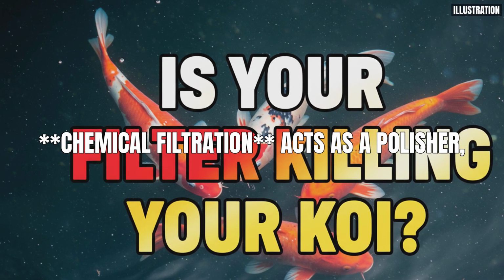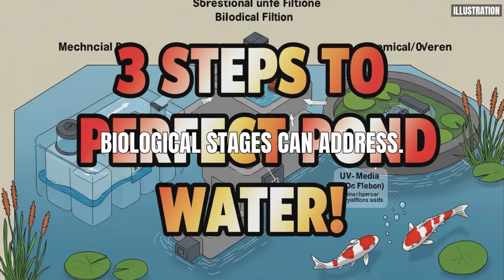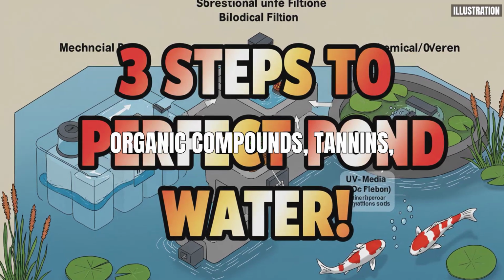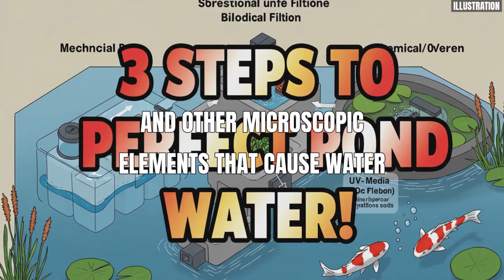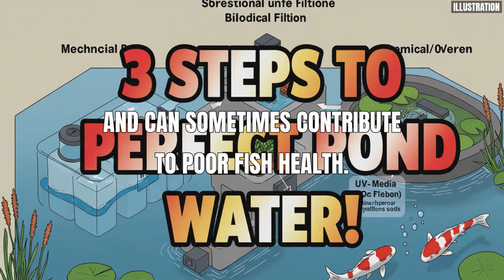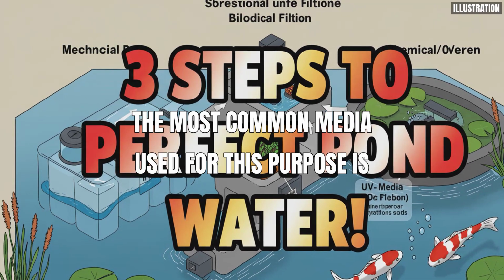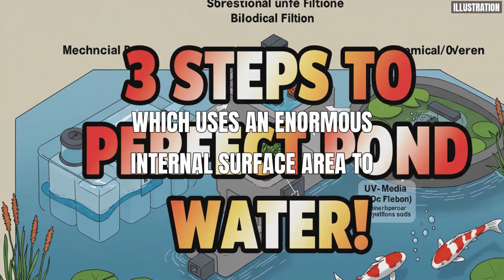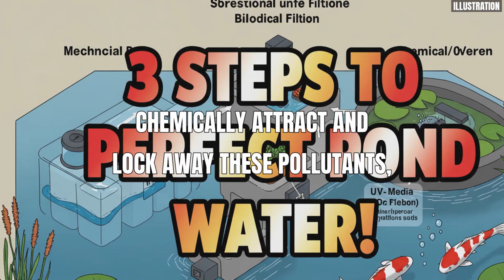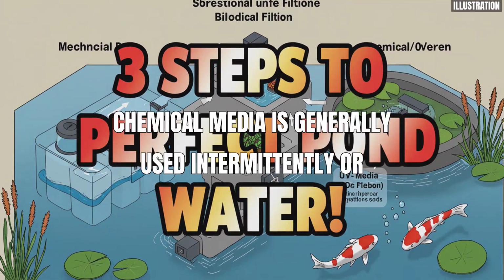Finally, chemical filtration acts as a polisher, removing impurities that neither the mechanical nor the biological stages can address. This stage is primarily used to absorb dissolved organic compounds, tannins, and other microscopic elements that cause water discoloration, unwanted odors, and can sometimes contribute to poor fish health. The most common media used for this purpose is activated carbon, which uses an enormous internal surface area to chemically attract and lock away these pollutants, resulting in the pristine, crystal-clear water prized by koi hobbyists.